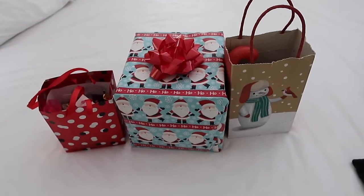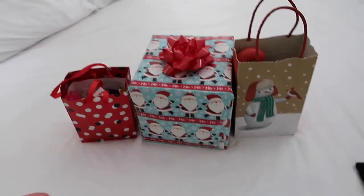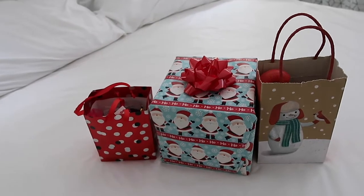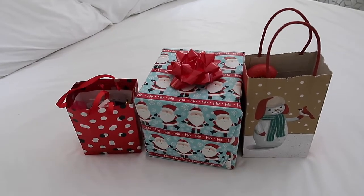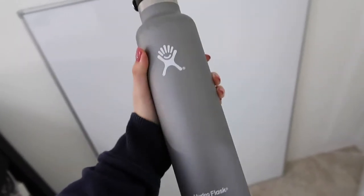And don't want to forget my gifts for my family. I actually have all my gifts, and basically we're opening them at the hotel. So yeah, since it's Christmas Day and I'm packing, it's a mess. Can't forget about my trusty Hydro Flask with all the water that I will need.